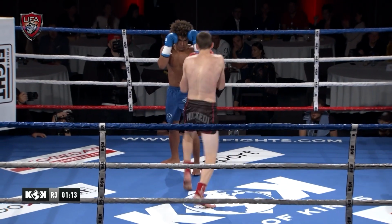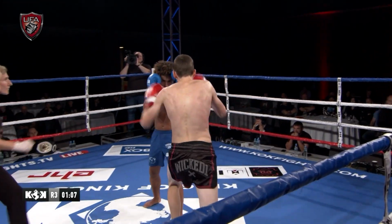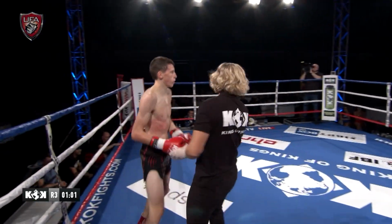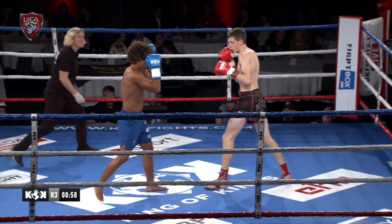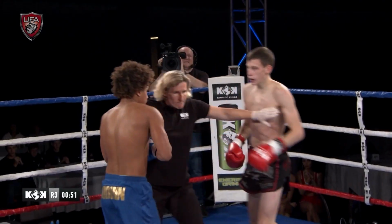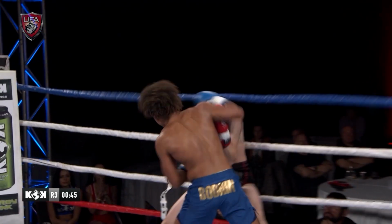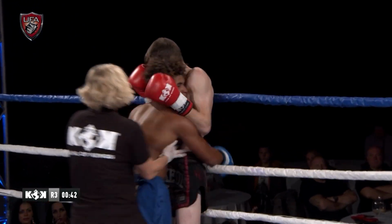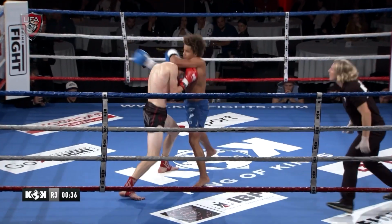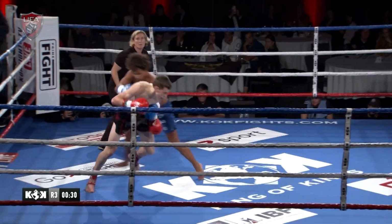Block that kick upstairs. Sirkusov trying to get through with the gloves. Well, he walked right into a knee, and Winter caught it, and Sirkusov hit the canvas. Counter right hand that time from the Dutchman, looking for a shot over the top, and again, Sirkusov, both hands behind the head. And why is the referee warning Winter about clinching? He certainly wasn't holding behind the head. It was Sirkusov who was doing so.